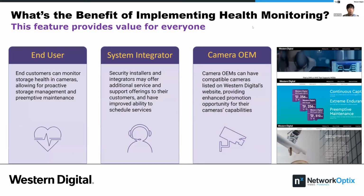So what's the benefit of implementing the health monitoring? As I mentioned, this feature allows the host to issue the command to query the health status. So it's not just the microSD card that needs to support this feature. Well, Purple already supports it, but the host also needs to implement this feature as well. So we work very closely with camera OEMs and SoC vendors to enable the card health monitoring feature.